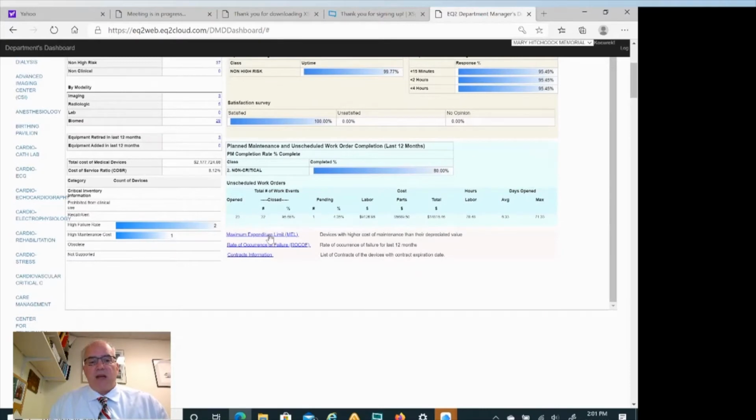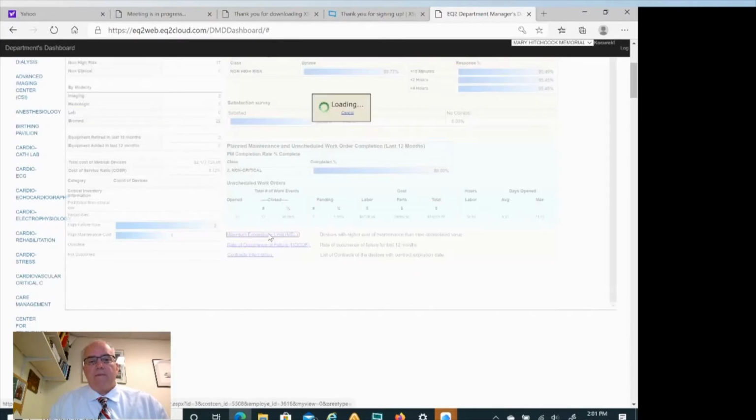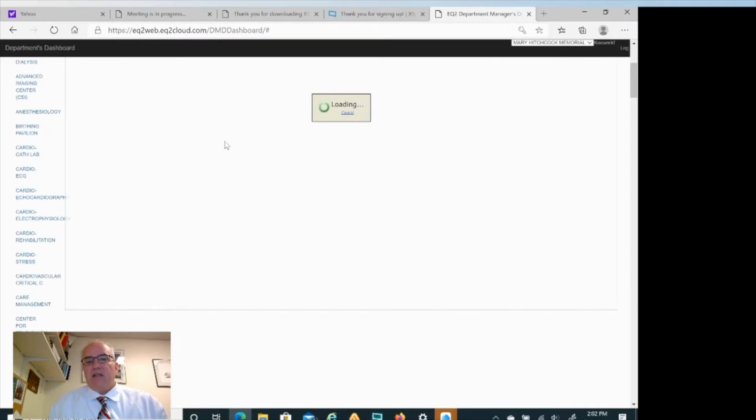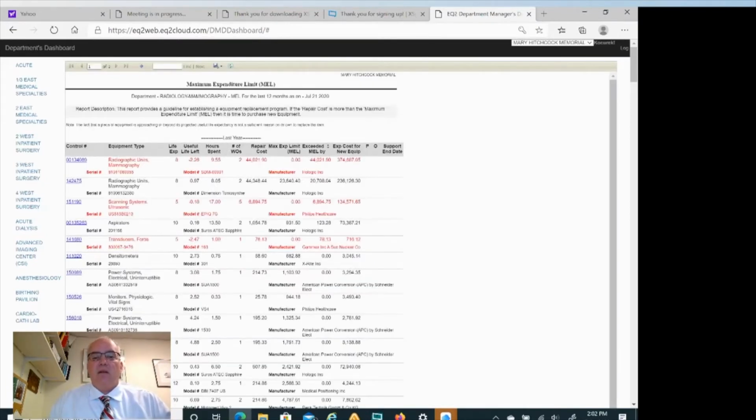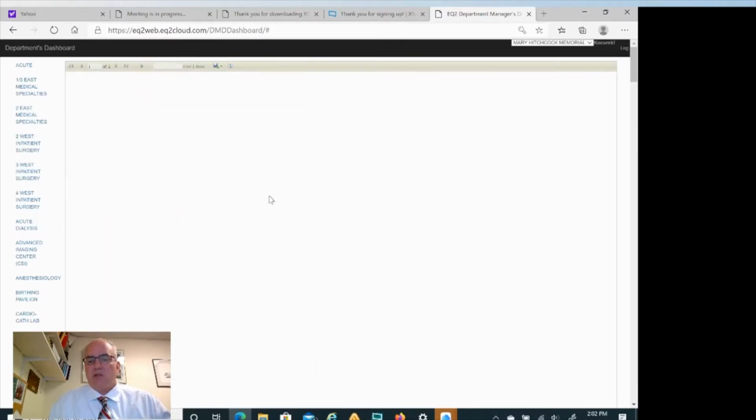We also have this maximum expenditure limit report. That basically has the history reports that we saw earlier with those charts and stuff that you saw, but it actually highlights the report. Let's see what comes up here. It actually highlights the report though and bases it off age and will highlight them in red if something is aged out in accordance with its depreciation. So here we can see it's negative 2.26 years or whatever. So this just gives the practice manager another way of looking at these devices and to help make capital decisions.